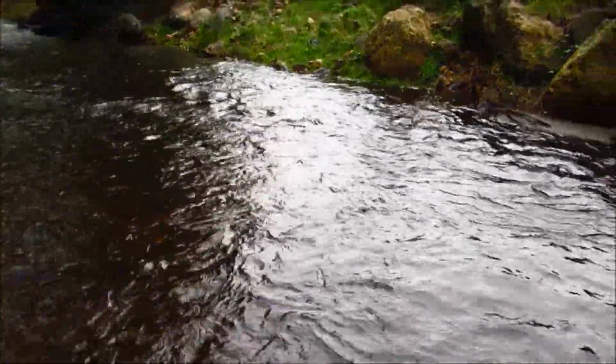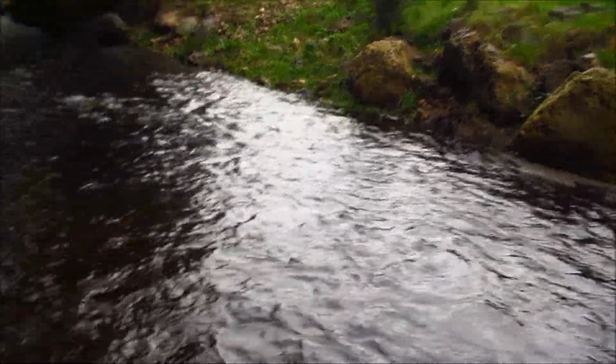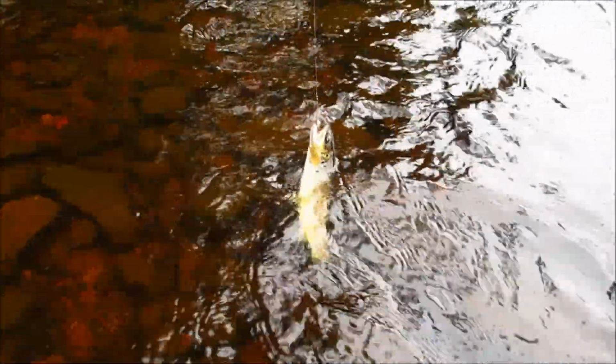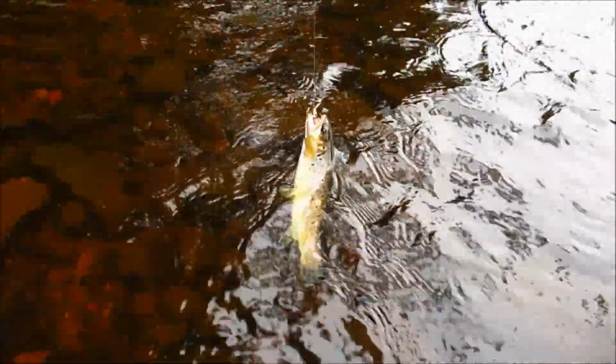Pretty well hooked too. I took the first cast right in that little bit of fast water there, the flat water on the edge, and I just brought it back and let it drift down through there, and this fella came up and grabbed it. Got no landing net today. I've just bought a waterproof vest because it's already starting to rain now.